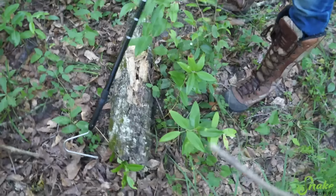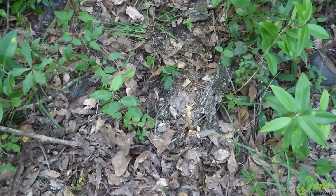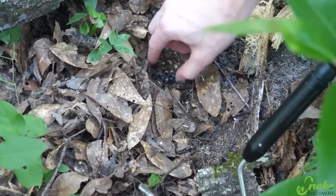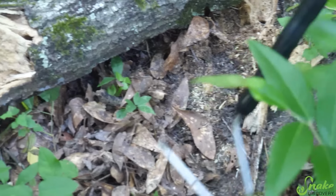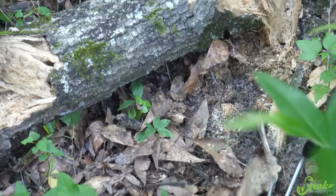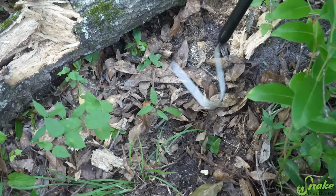Should we flip this log? Sure, see what we can find. Oh, that is a tail. Look at you. Aww. We've got a salamander under here. Wow, he's adorably small. Cute. Anything else? There's a worm over there trying to get away. That's kind of cool. That's a big enough worm that could eat that salamander. Yeah, pretty much. I don't think I see anything else though.